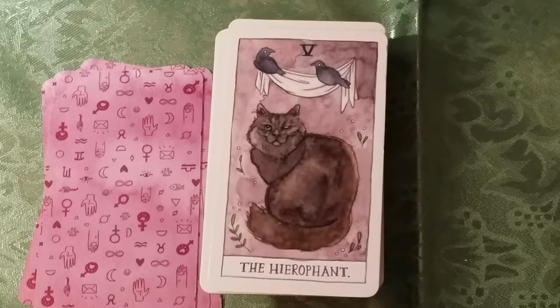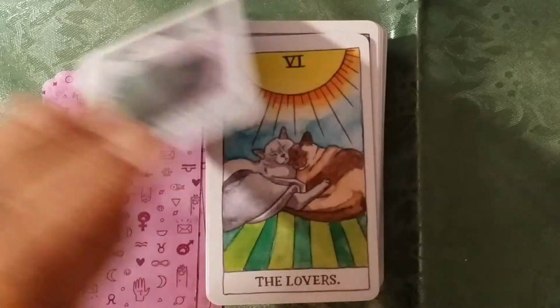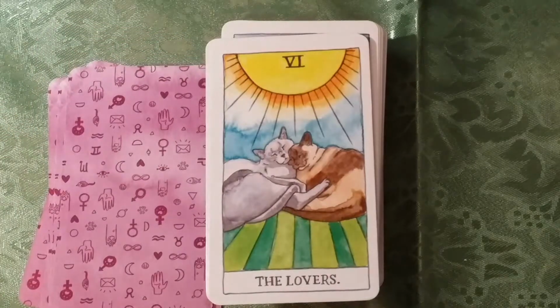Oh, I'm going to be awing a lot in this series. Reversed. The card represents those who choose their own path. House cats aren't pack animals. Neither are you. Oh, see, I'm going to be awing a lot. These are beautiful cards. Oh, lovers.